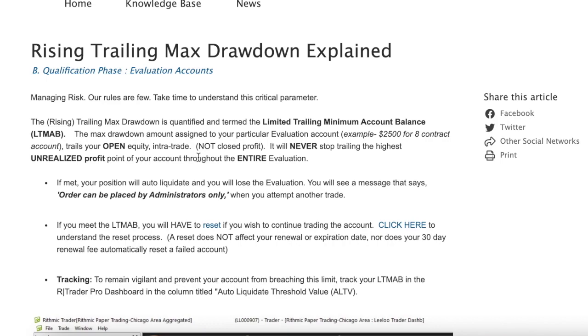What happened to me was I was trading NQ. It was my very first trade, I had just started the evaluation. NQ was moving very slowly. It was the evening time. It was ranging in a very narrow range. I went, let's just say, I can't remember specifically, but I went long. I just wanted to scrape a few ticks.